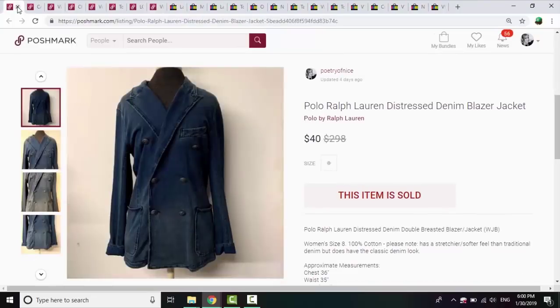This was another bundle. I picked this up for $1 at a rummage sale back in, I think it was November. So it's been listed for around 2 months at this point.